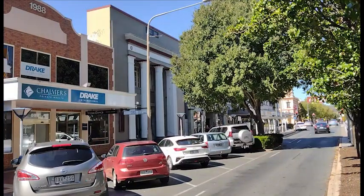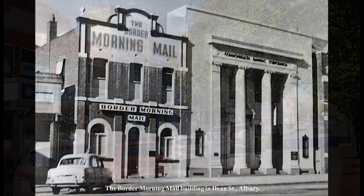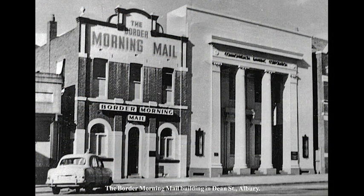The Border Morning Mail had been published from 1903. In February 1912, the paper moved to this site, building a two-storey office at front with a single-storey printing works behind. In 1963, the Border Mail moved to the recently purchased former home of Murray Valley Coaches in Swift Street.